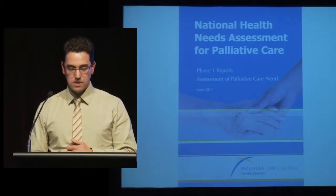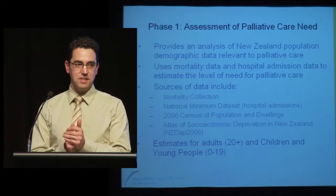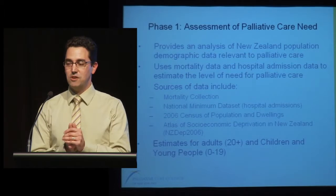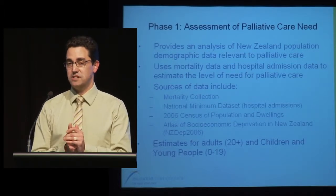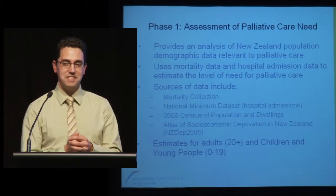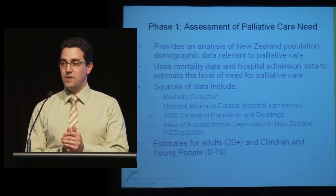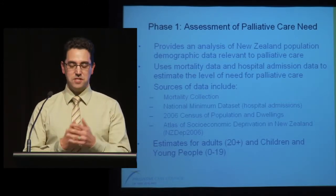So let's get started. Probably some of you already read this document. It's purposely been made not too big and complicated, so it's easy to read and understand, and that was the way that I tried to write it, so hopefully that's how it's turned out. But I'm just going to highlight some of the key findings and answer any questions about it really today.